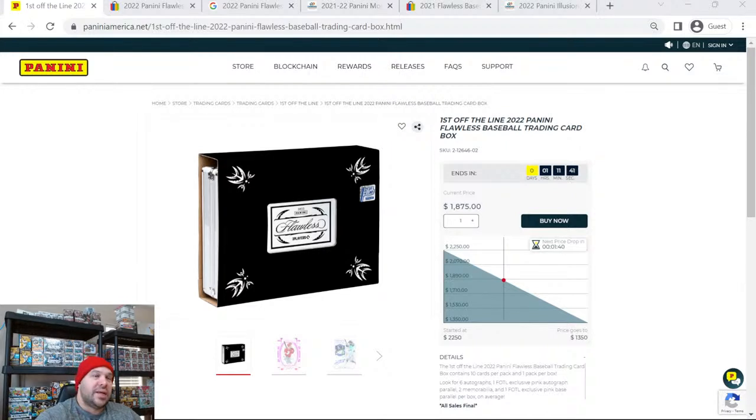And I guess next year we'll probably see more stuff go on sale, discounts. I know Fanatics has a bunch of stuff discounted right now. Nothing that you really want to open, but you can get some of the blasters for like $18, $17.